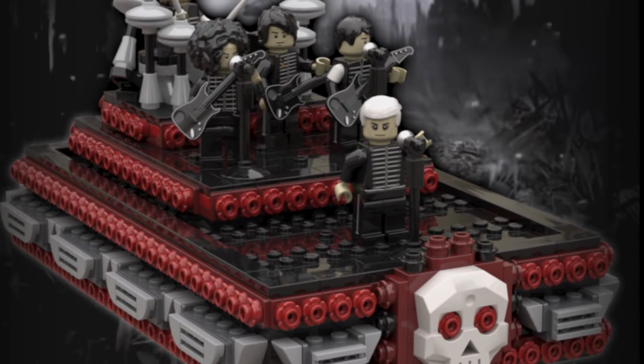The fact that there's a skull on the front of this and a lot of red blood, again, kind of screams, this is too mature for LEGO, and I don't think they'd go for it.